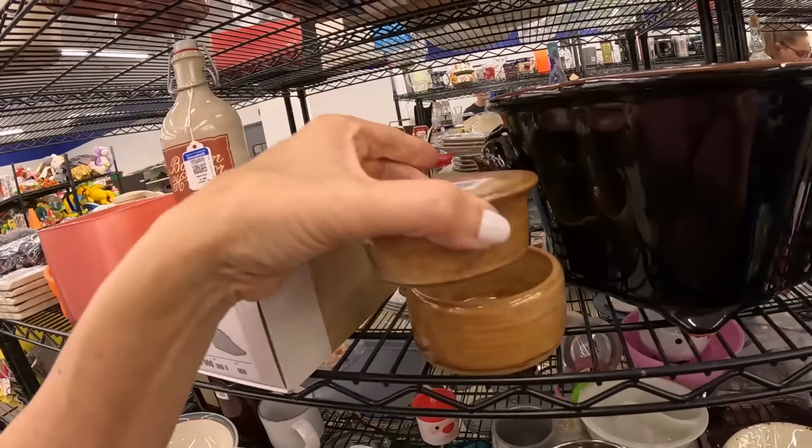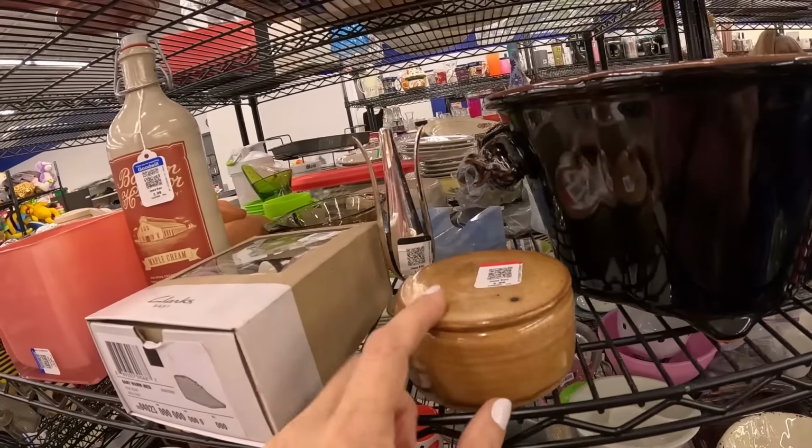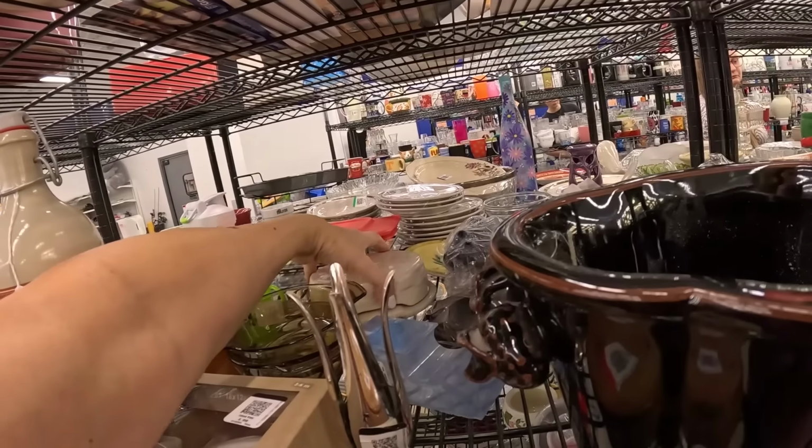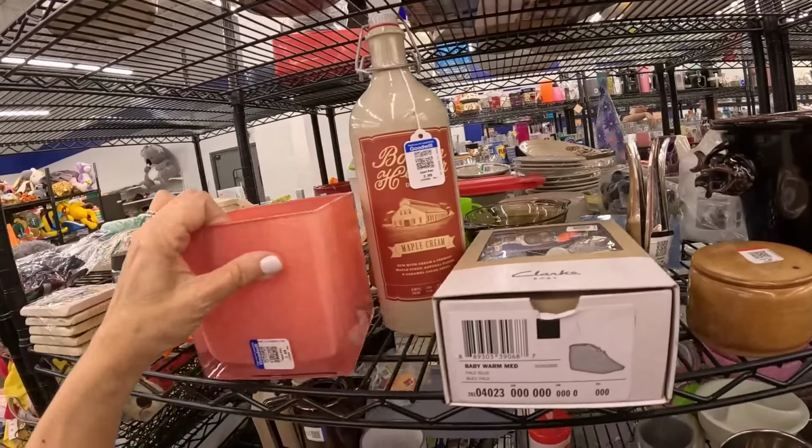I do like this. I have a real weakness for pottery, but pottery has been selling for me. So that is a great thing. As a matter of fact, I think I shipped out 2 or 3 pieces this morning.